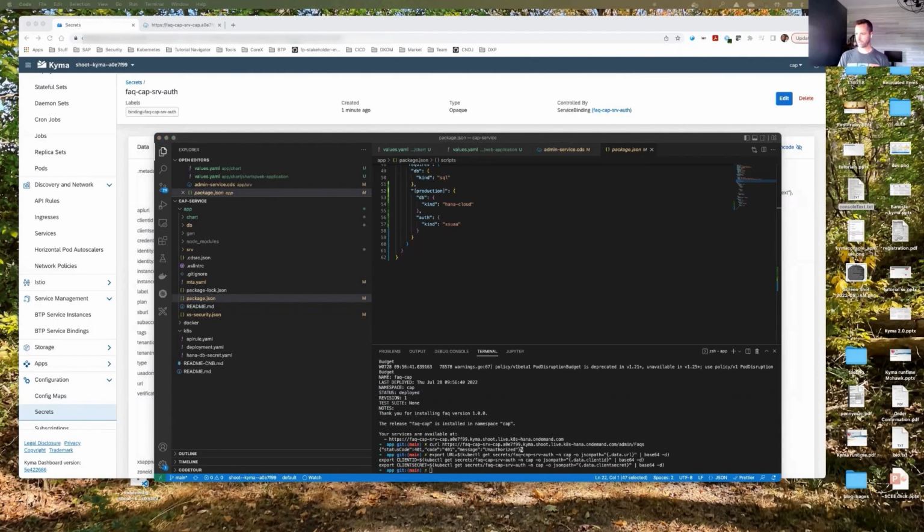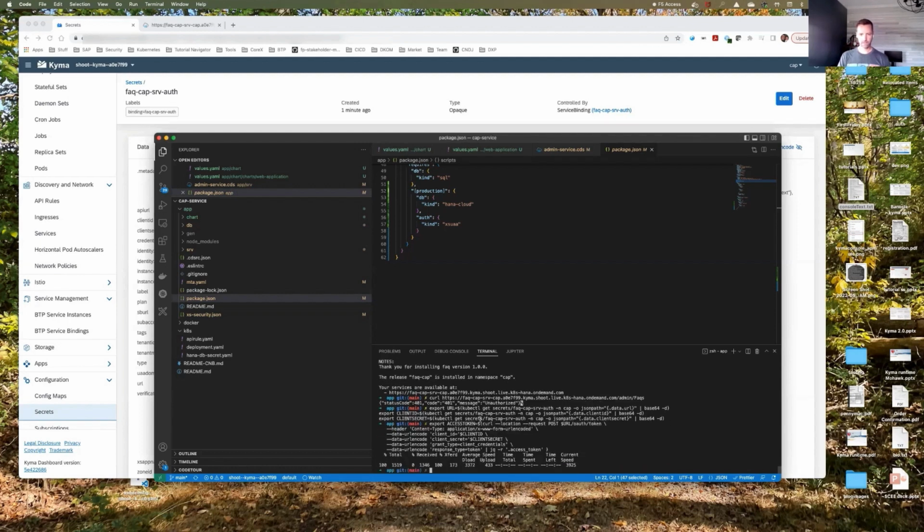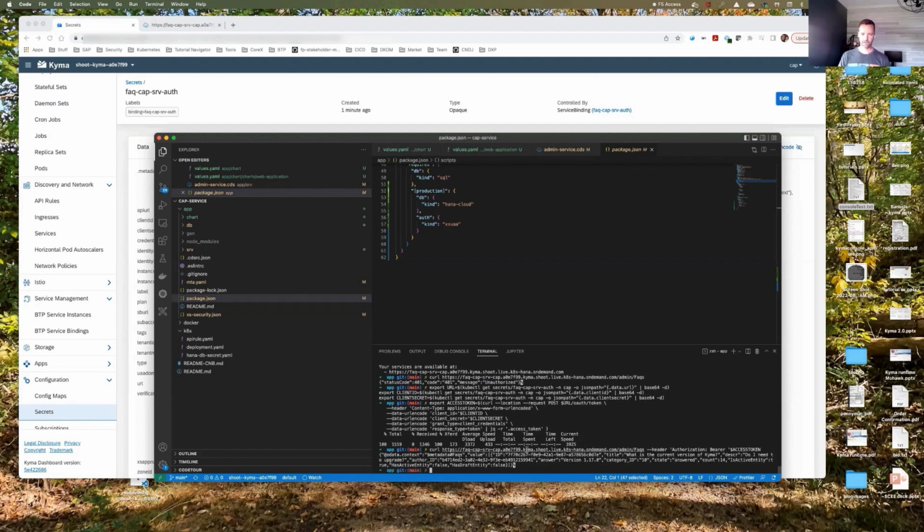And now I can do the same thing with basically using those values to get an access token. I have a command that's going to basically set that to a parameter as well. And now once I have that access token, I can put that in the header and call that same API that admin FAQs. And now I get the content back from the service. And that concludes the demo.